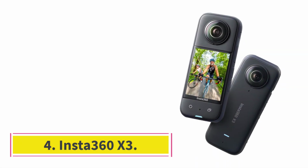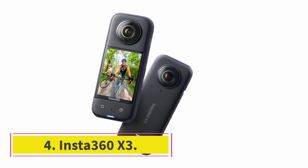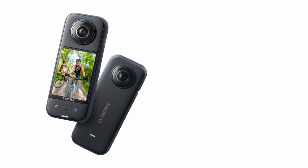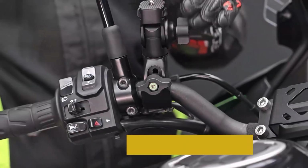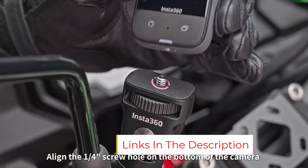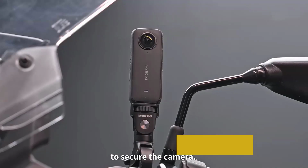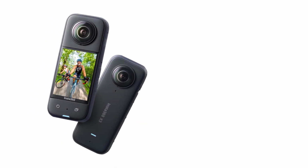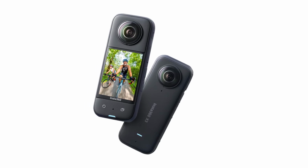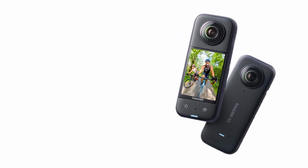Number 4. Insta360 X3. The Insta360 X3 is the best 360-degree camera for creators on a budget. Its dual lenses capture the entire world, and a smartphone editing app lets you creatively reframe the spherical video to draw attention to a subject. The X3 records at 5.7K resolution, so it holds up to reframing edits, and the camera also has a single-lens 4K capture mode for traditional 16:9 video.